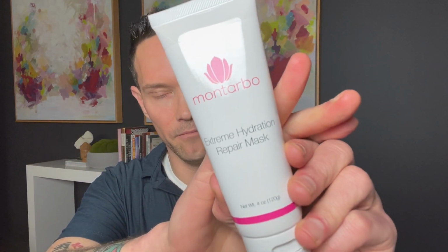Or maybe you use too many actives like retin A, benzoyl peroxide, or some type of acne product, or you just overdid something and you want to soothe your skin and heal it and make it feel really calm and hydrated and plump. This product is amazing for that.